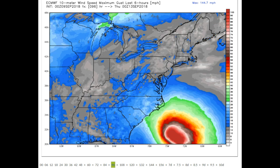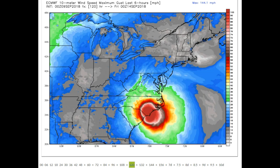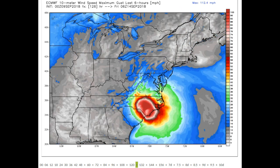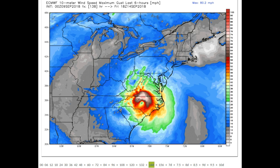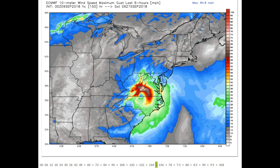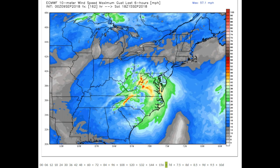And once again, this is the European model. Keep an eye on the wind fields. This is the projection of the European model coming ashore. That's pretty significant stuff right there. And you can see those winds are going to be extremely strong. These are wind gusts. And then what ends up happening is we have these winds begin to settle out a little bit as the storm begins to weaken.